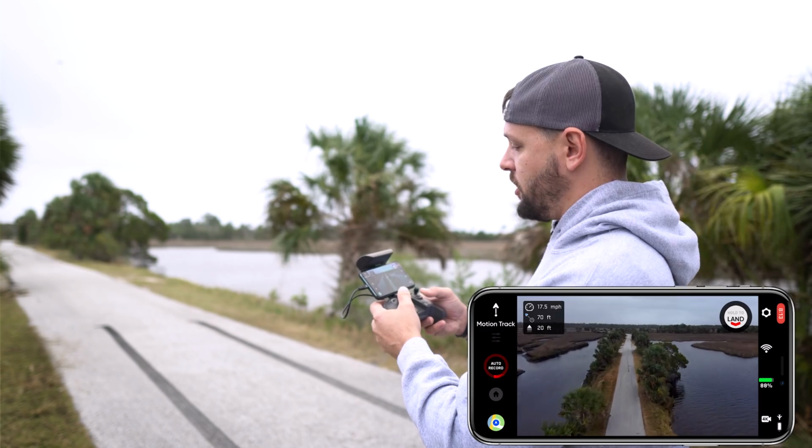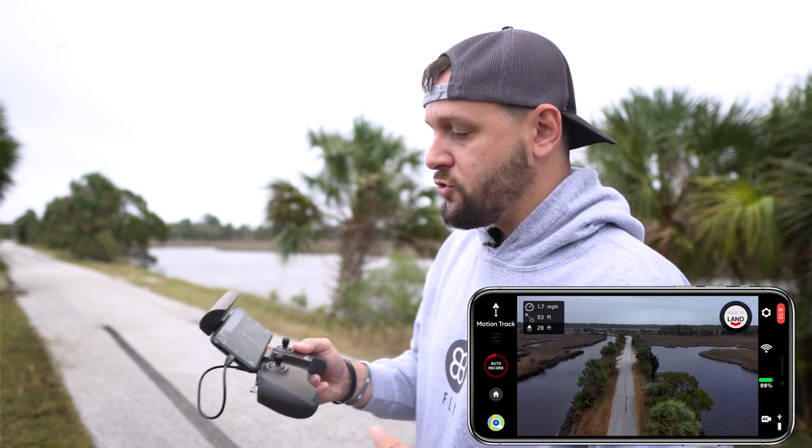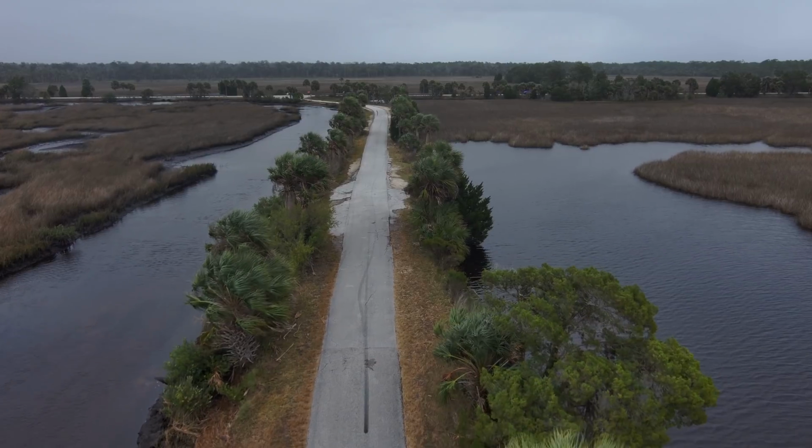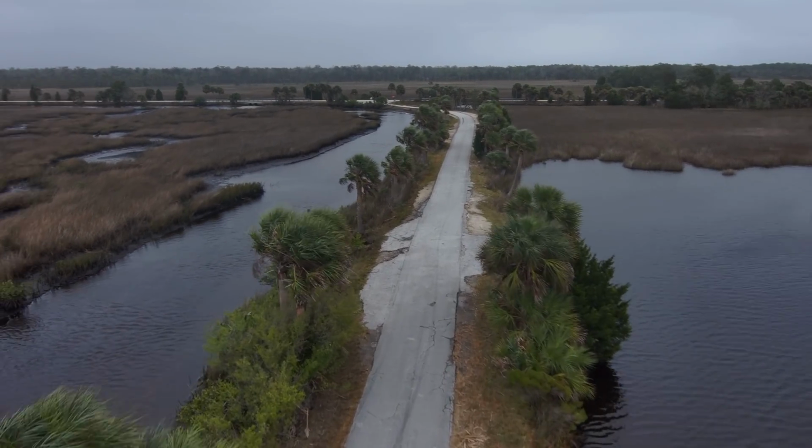All right, so I just put the drone a little bit away from me. It tells me that the drone is 93 feet away from me, which is pretty accurate. It also tells me it's 40 feet in the air, and it shows me how fast the drone's going. Man, it's really gusting today out here. Holy cow, it's bad.